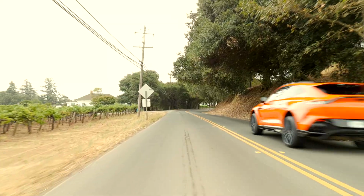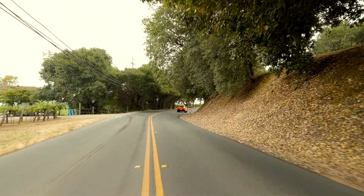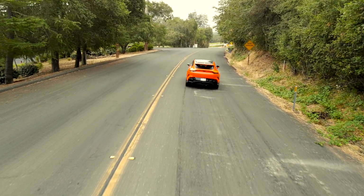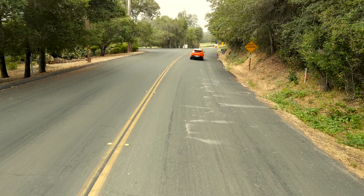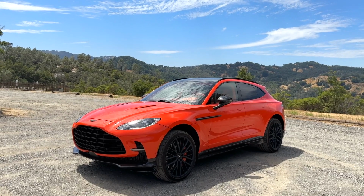Aston Martin listened to all of the things that they needed to change and then went ahead and changed them on an SUV that was already so great to drive and just had some quality of life enhancements that needed to be done, and now they are.